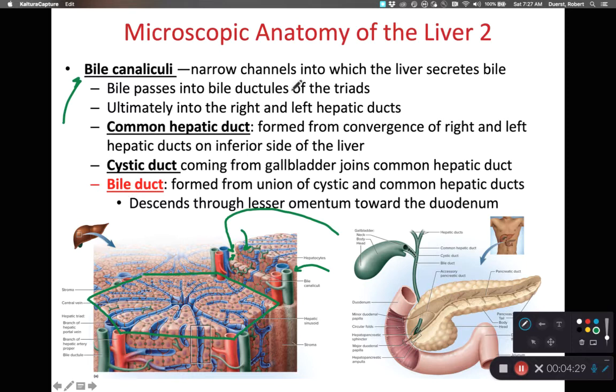The bile will converge in the bile ductules ultimately to the right and left hepatic ducts that are still within the liver. And then from the right and left hepatic ducts, exiting the liver, we have the common hepatic duct, which carries bile away from the liver and will send that bile to the gallbladder. While the bile is traveling to the gallbladder, it travels through the cystic duct.